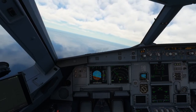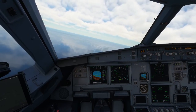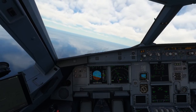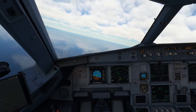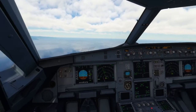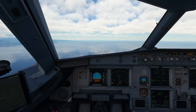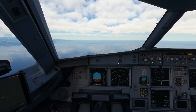So at 10,000 feet, we're going to set this now to airport. I'm not getting, there's something definitely not right here. All right, transition altitude. QNH set to standard on both sides. All right, perfect. We continue our climb.